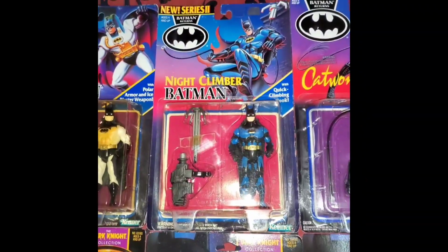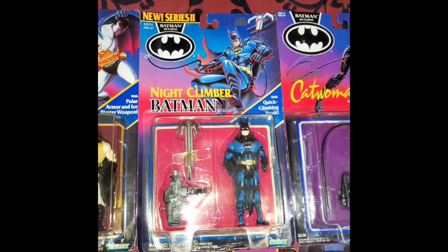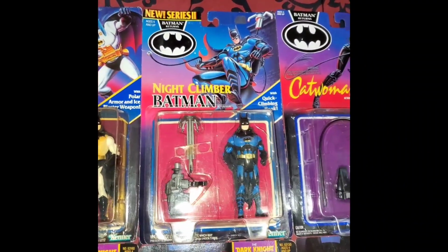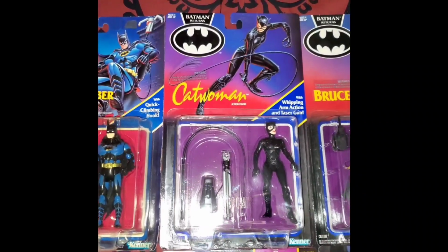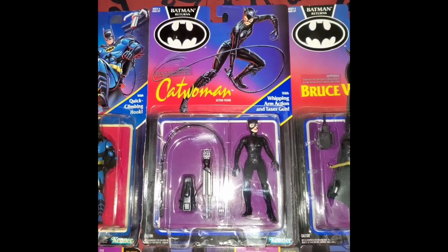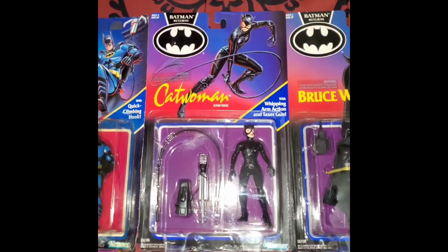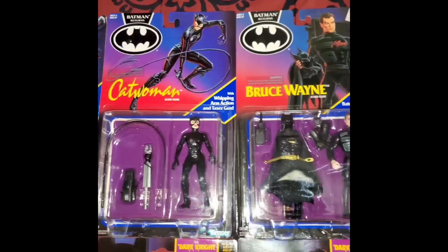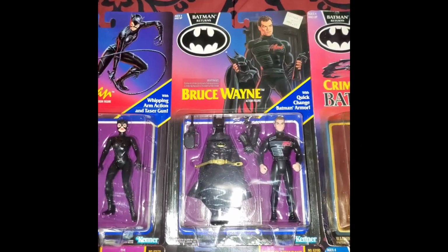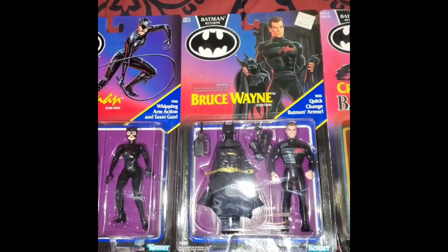Here's Night Climber Batman from Series 2 of Batman Returns, which I think is pretty cool. And then, of course, your Michelle Pfeiffer Catwoman. Love that one. I remember buying her brand spanking new in KB Toy Works. Bought this one also in Toy Works. It's one of the stores owned by KB.